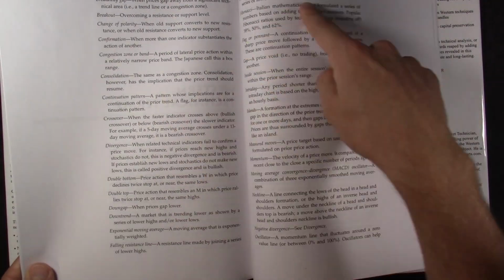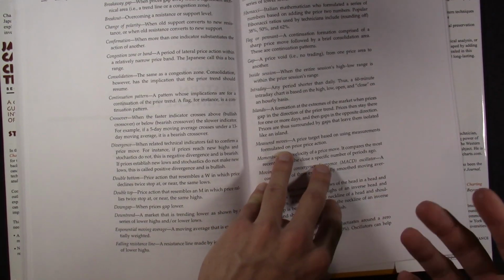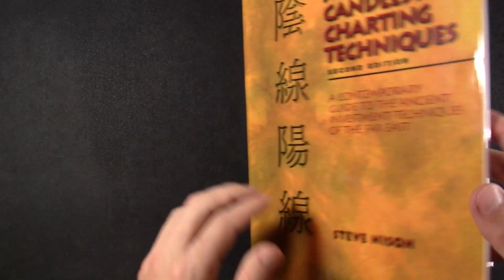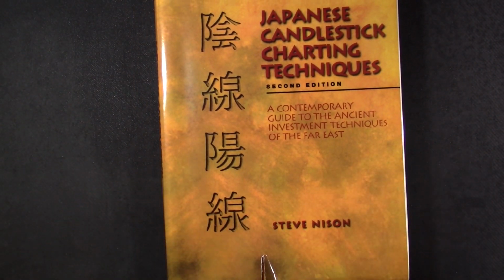And in the back he has definitions and other material to further understanding of things in the book, and that's pretty much it. Great book, actually. I forgot how good this book was and how much I learned from it on a technical trading level. So now I want to talk about my experience, or what I got away from the book.